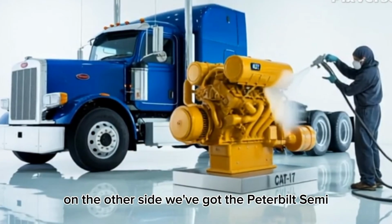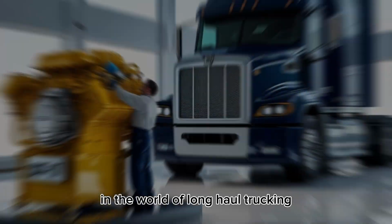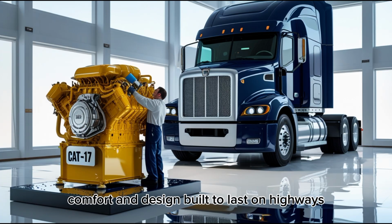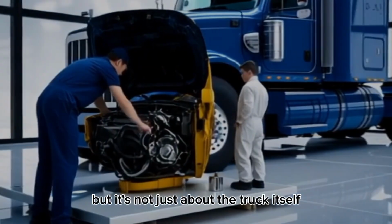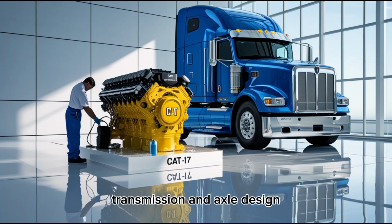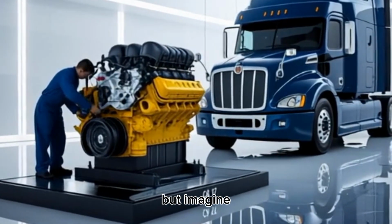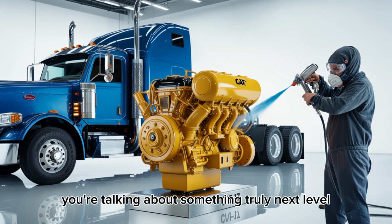On the other side, we've got the Peterbilt Semi, a name that's practically legendary in the world of long-haul trucking. Peterbilt trucks are known for their durability, comfort, and design. Built to last on highways and built to handle load after load, year after year. But it's not just about the truck itself. It's about what's under the hood and how it pairs with the chassis, suspension, transmission, and axle design. A Peterbilt with a stock engine is already a strong performer, but imagine pairing that frame and drivetrain with a CaT-17. You're talking about something truly next level.